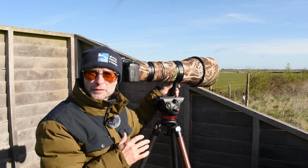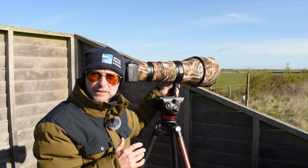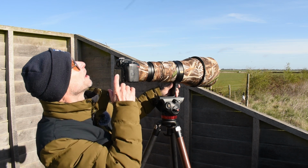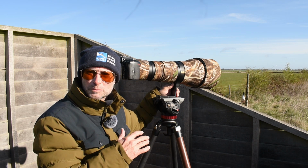I'm on a 2000th of a second, ISO 400 because there's a lot of light around, and f5.6, so I'm going to have really good quality images. Now I know that it's up there, but it's so high at the moment that it's pointless photographing, so what I'm going to do is wait for that Skylark to drop down and hopefully get some decent shots.